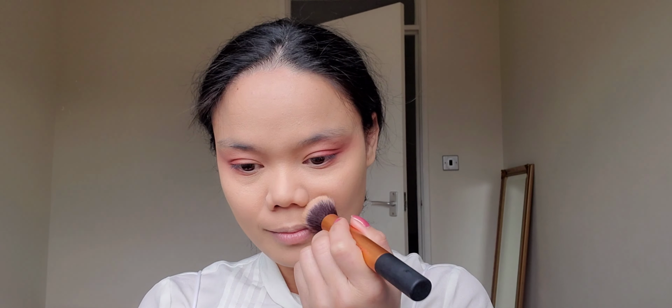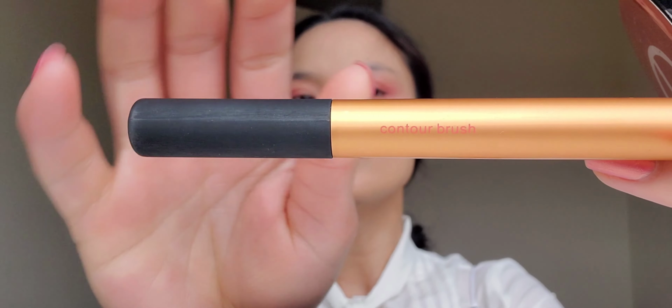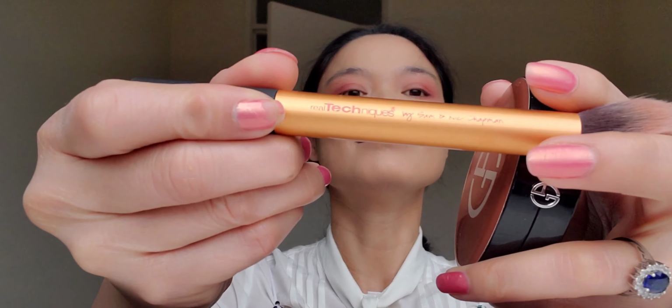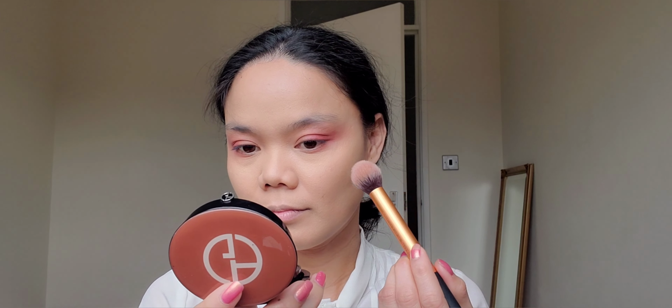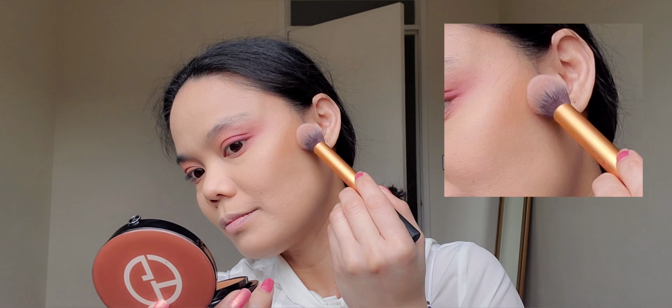You're correcting yourself. Now we're gonna remove the baking that we did earlier, those extra setting powder that we have on our face. Now we're gonna jump into our contour, and we're gonna use this contour brush from Real Techniques because it's orange, of course, because I love orange. Now we're gonna use this Armani foundation as well. This is a pressed foundation from Armani, and it's a darker color. That's why I'm using it as a contour. This powder is easy to use because it's easy to spread out. It's quite smooth at the end.